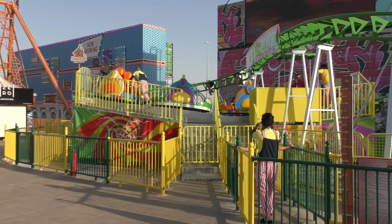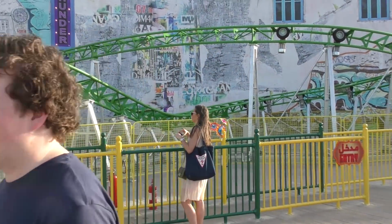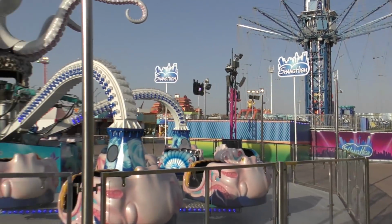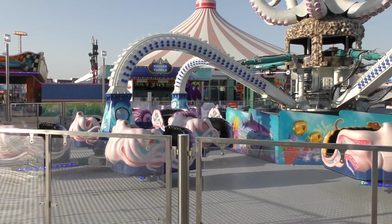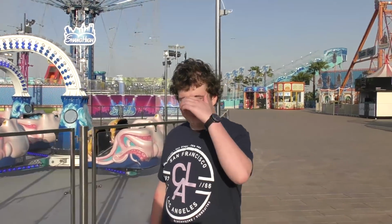Nearly tall enough is not tall enough. Definitely have a go on that. I'm not bothered about doing loads of rides here. A lot of it's quite standard stuff, as expected really. Yeah, you understand that, yeah?